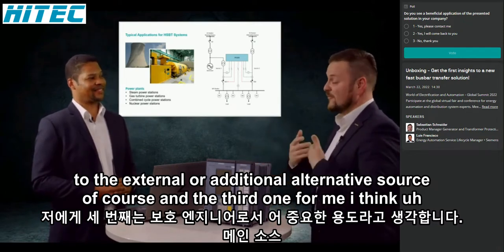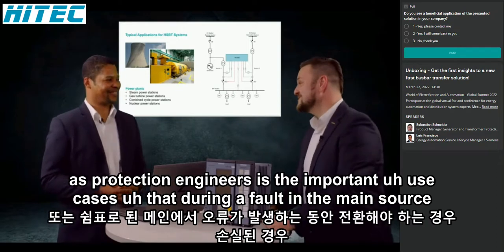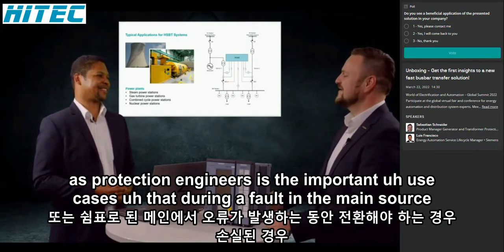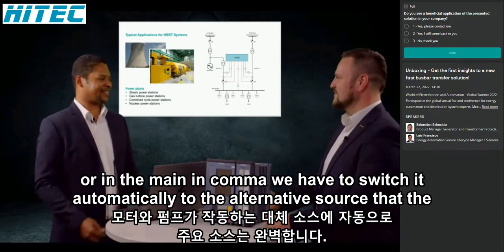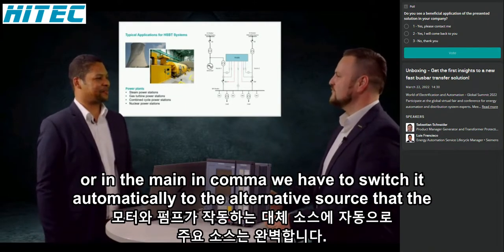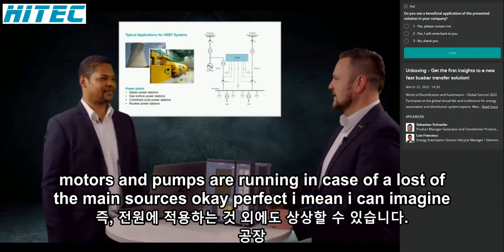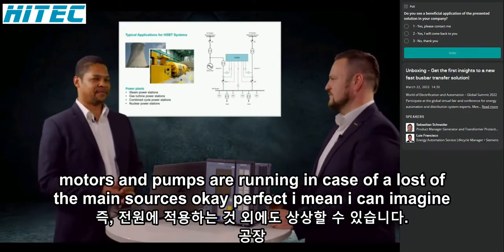And the third one, as a protection engineer I think the important use case, is that during a fault in the main source or in the main incomer, we have to switch automatically to the alternative source so that the motors and pumps keep running in case of a loss of the main source.